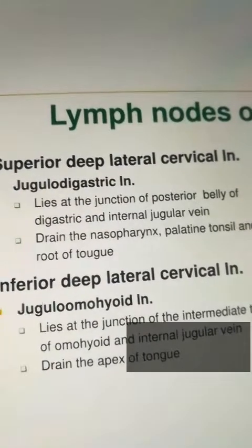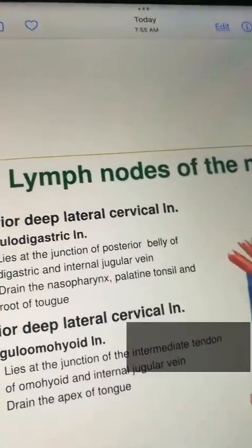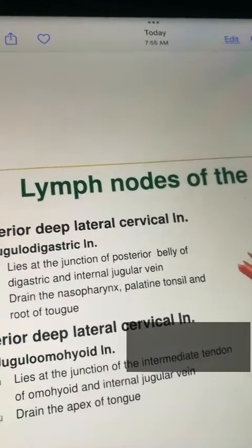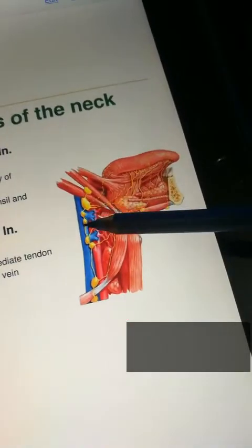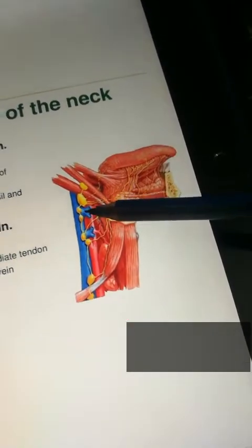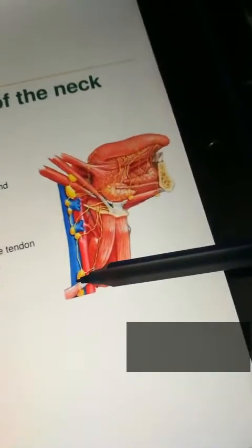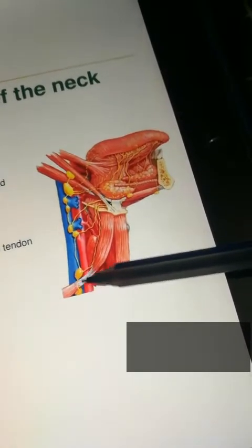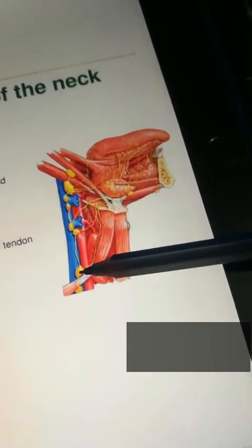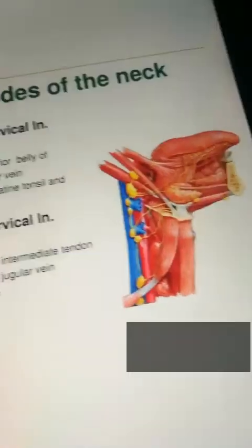The jugulo-digastric node is also called Kuttner's node. Here, it lies at the junction of the posterior belly of the digastric muscle and the internal jugular vein. It drains the nasopharynx, the palatal tonsil, and the root of the tongue. And here is the jugulo-omohyoid lymph node. It lies at the junction of the intermediate tendon of the omohyoid and the internal jugular vein, and drains the apex of the tongue.